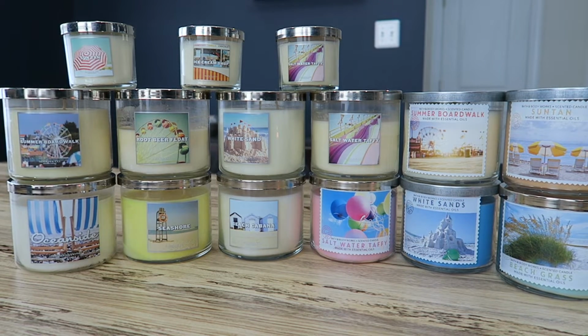What I will say, trying to think of the ways to organize this video, so I wanted to talk through that. I won't do a deep dive on every single one of the candles, although I'm going to give a quick sniff on all of them just to give my general thoughts, and if there are any facts, as they've been re-released over the years, or the last time we have seen them.